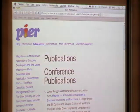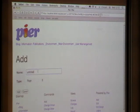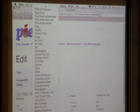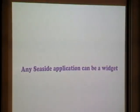So now if I'm here, I go back to the root. I say what I want to do is I want to add a counter. The counter should be a component. I say add. And now in this list, I also get the list of CSite applications, this is the counter, say save, and this is the counter, right? Nice and easy. Okay, so you use Pier, you get CSite.